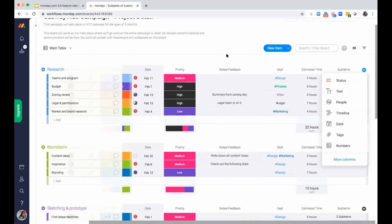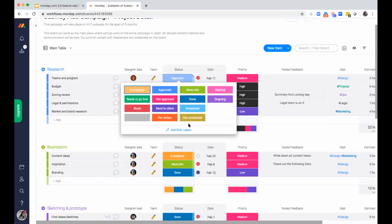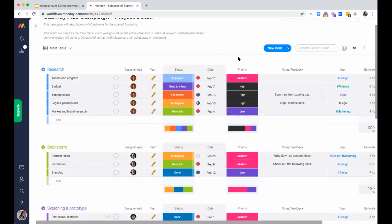In addition, because I mentioned the status columns right here, we are excited that one of our newest features is that we will be adding 10 colors to the status column. In the past, it had been 20 labels available to be utilized. We're actually adding in 10 to come. So really excited that we'll have a release of additional status labels coming imminently.